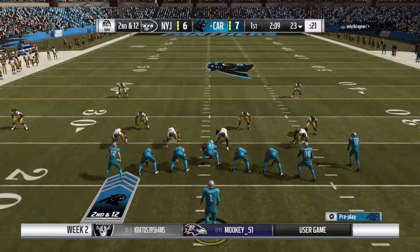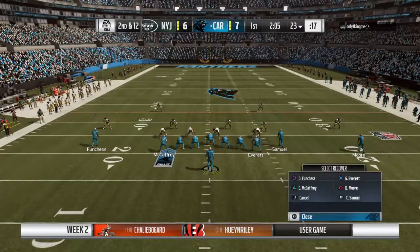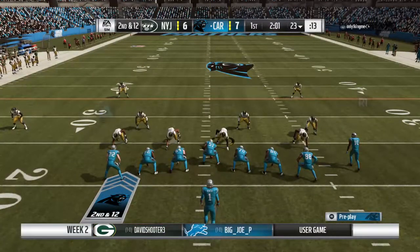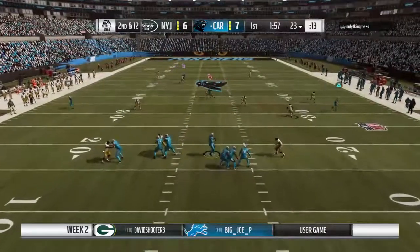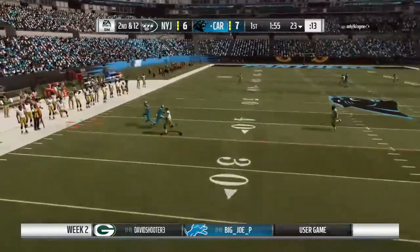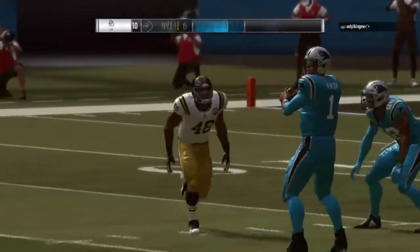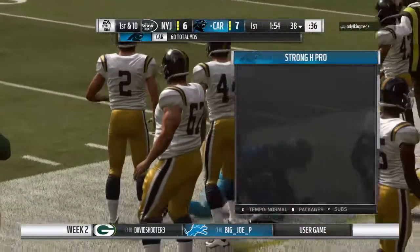Hey, get right down. Get right down. Hey! Check 4. Gun. To throw on 2nd down is Newton. And he takes us beyond the 35 before going out of bounds. It's his first catch, and it'll be good for 15 and a 1st down.